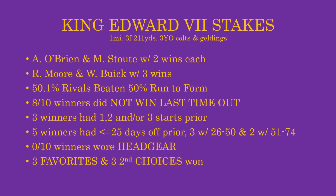50.1% rivals beaten and 50% run to form. So there's some pretty hot barns that have been winning this. 8 out of 10 winners did not win last time out, and that might explain it. Hot barn elevates horses. 3 winners had 1, 2, and/or 3 starts prior. So there's a good range there.